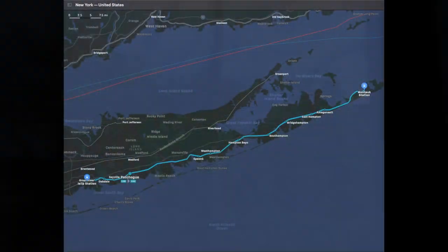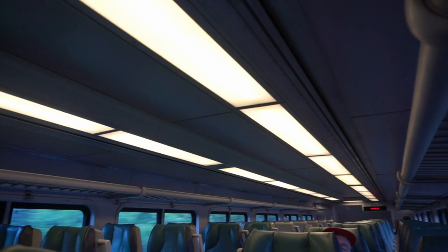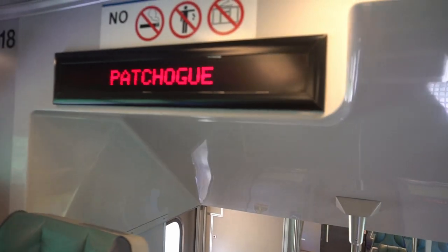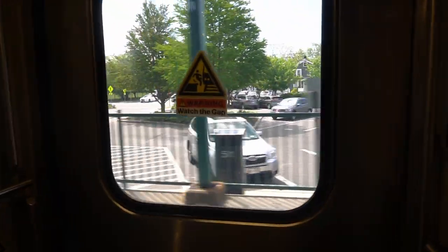Speonk. The next station is Great River. With us just departing, I think it's time we take a look at our route for today. My trip today is comprised of two trains. The first train will take me from Islip to Patchogue. The next train will take me from Patchogue to Montauk. The combined journey time of these two journeys is 2 hours and 36 minutes. After about 20 minutes, my train pulls in to Patchogue.